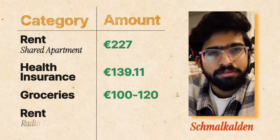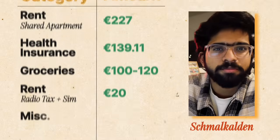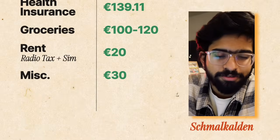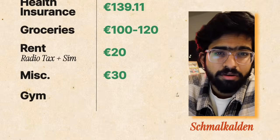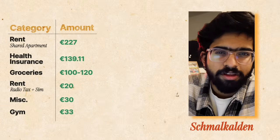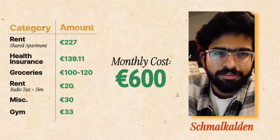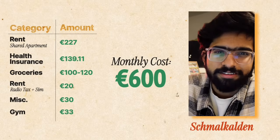Some utility bills like radio and SIM card would go up to 20 euros per month, and some miscellaneous would be 30 euros. But the gym membership, I pay around 33 euros here in Germany. So in total, the summing up value is 600 euros per month. I think this is not that expensive compared to other cities. I spend around 600 euros per month here in Germany.